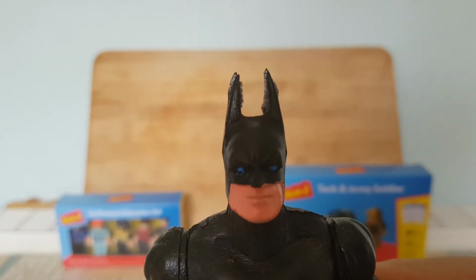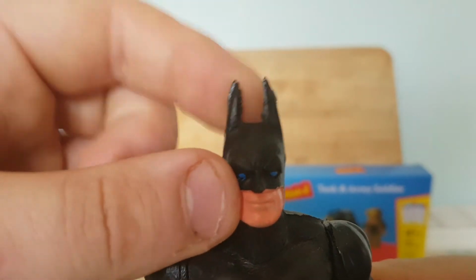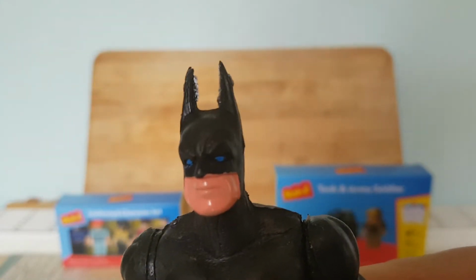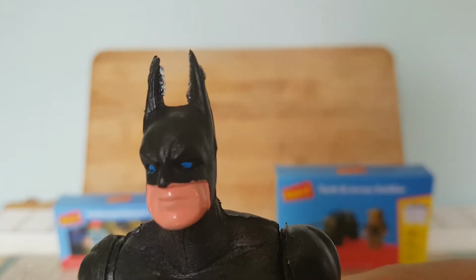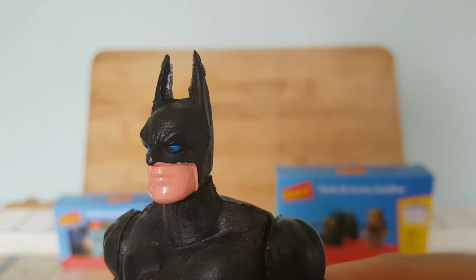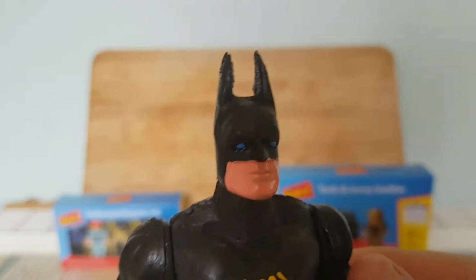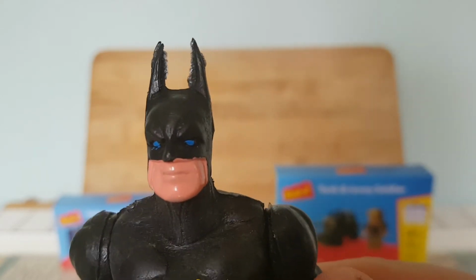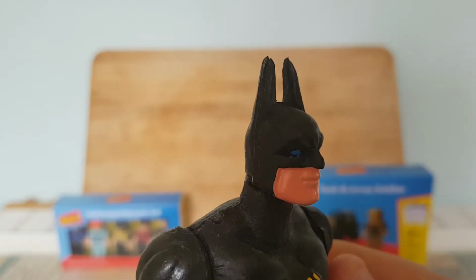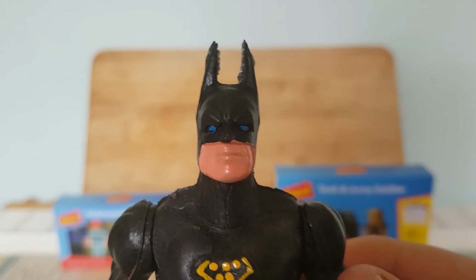So you can see his horns, his little bits here. There's still some plastic attached to it from when they were moulding it. He's got a really glorious chin though, hasn't he? Look at that. Look at how defined he is. He's got blue eyes in this version because he is the Mexican Batman. Let's not forget the bootleg Batman, the greatest superhero that ever lived.